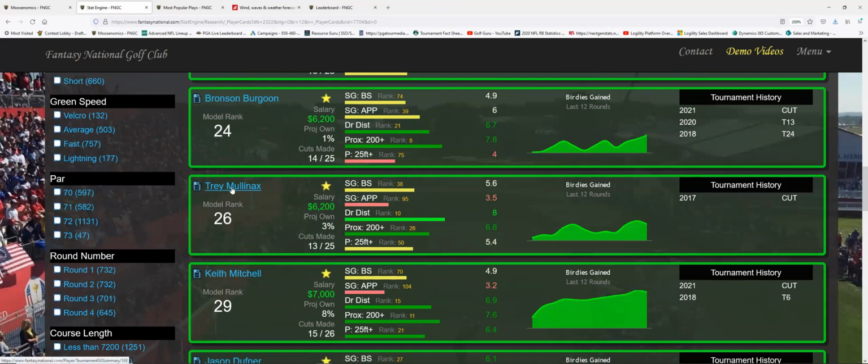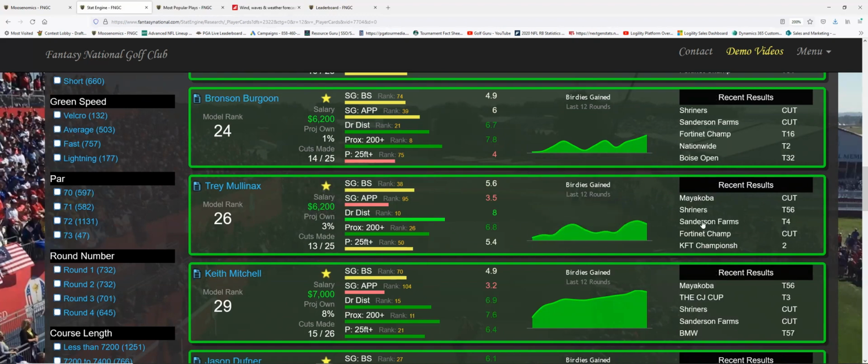Trey Mullinax, this just is going to go back to, what does he do very well? He's got some pop off the bat. Even Borgoon, you can see he's got some pop off the bat. He's pretty decent in my model. What really brought my attention to him was his T4. He had a pretty good showing at the Corn Ferry, getting his card back.